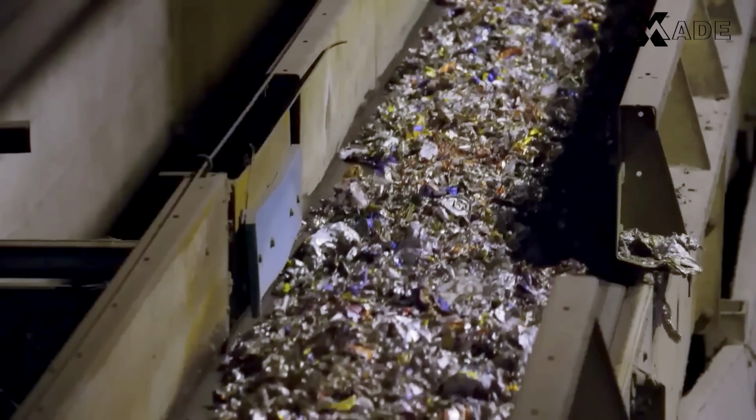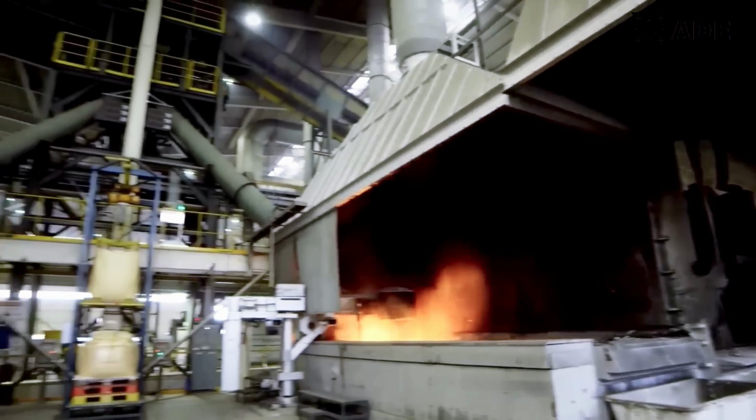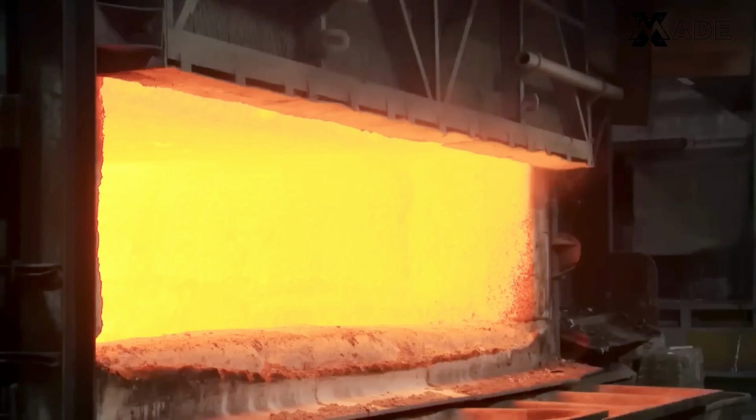The purified aluminum is then transferred to 2 industrial furnaces that reach extreme temperatures of 730 degrees Celsius. Each furnace can handle up to 100 tons of metal.